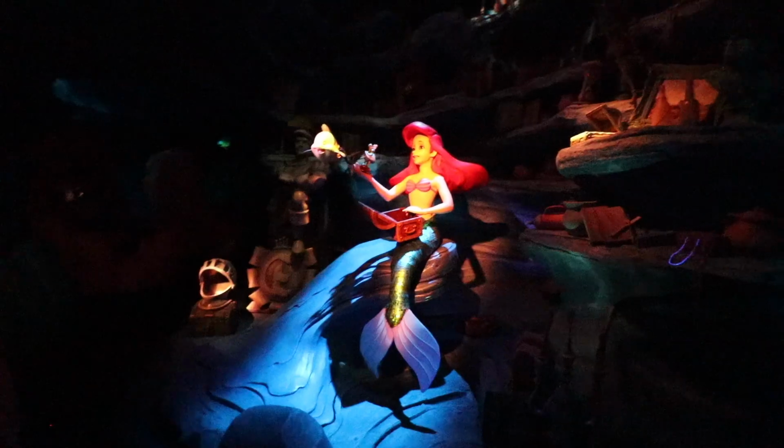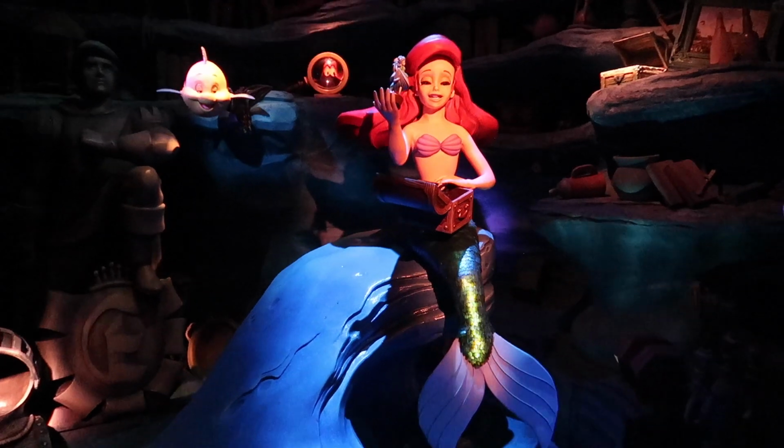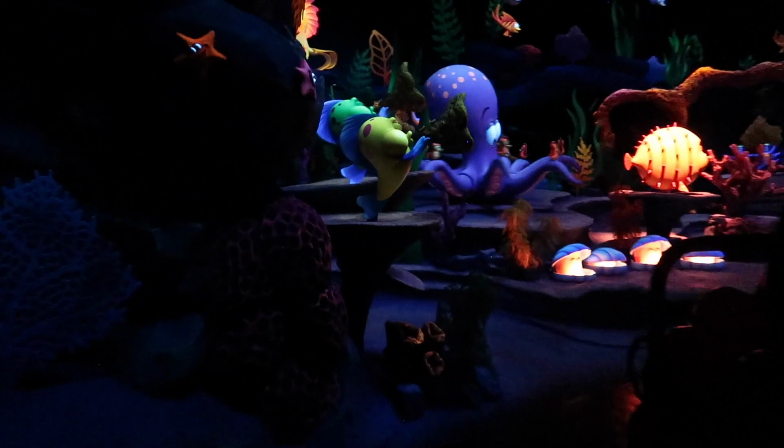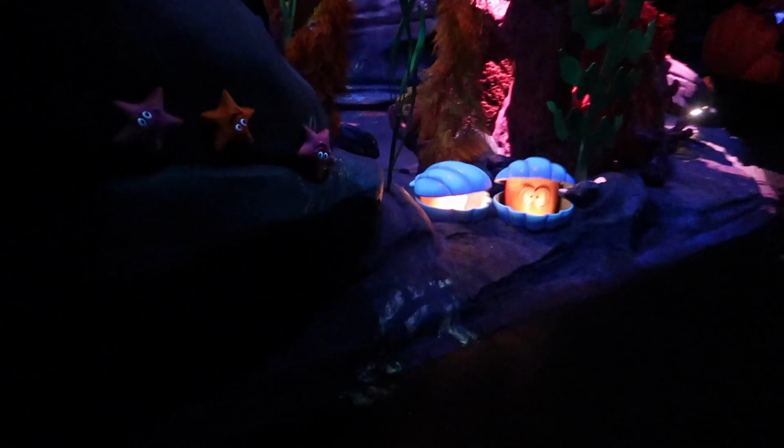She's swimming. Then you see Ariel and she's showing all the things that she's collected over the year. Now you look very carefully. You see Sebastian in 3 different spots. 1, 2, 3. Then it turns and you see all the fish and they're all singing Under the Sea. And it's beautiful. It's bright. It's going on.